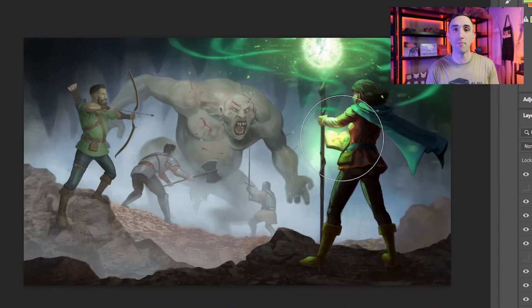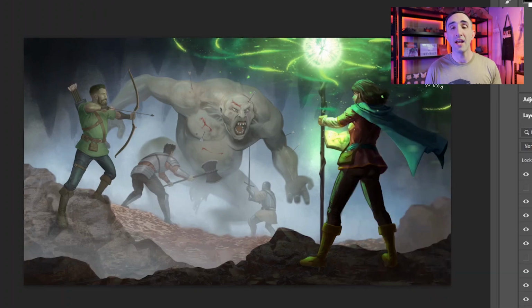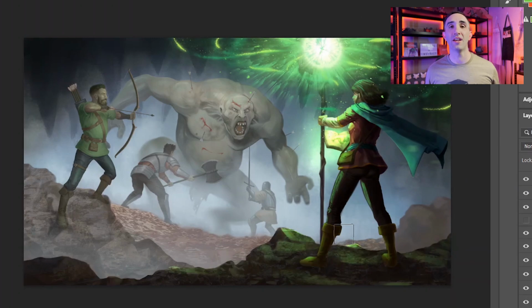I'm going to bring a lot more custom brushes onto this. And for those of you that are new to magic effects, it's definitely tricky, and it's something that I'm happy to advise you on. If you'd like to see that on a future video, definitely drop it down below because I'm happy to make it for y'all.